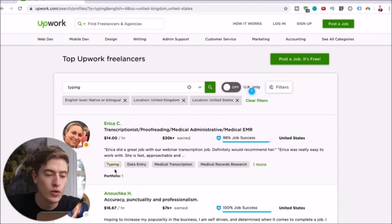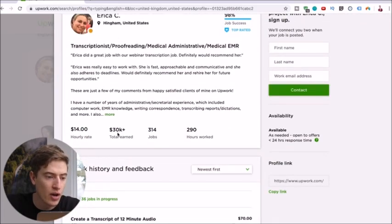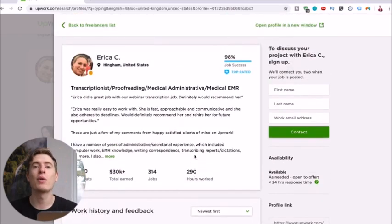After you've got quite a few reviews, you can see they've got the job success rate. Once you have done all of this, you can see he's earned 30 grand, 314 jobs, 290 hours worked. Once you've worked maybe 30, 40, 50 hours, you can up your price and keep upping your price to a point where you're going to be able to make thousands every single month just from doing this. And if you're worried about what to do after school, you don't have an idea, you don't know if you want to go to university, if you start something like this, it's a good backup, right? Because if university doesn't work out and you don't know what you're doing, if you start something like this in school, you can continue it after school and it can be a full-time income.